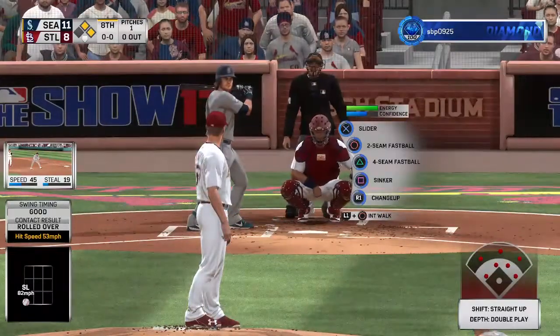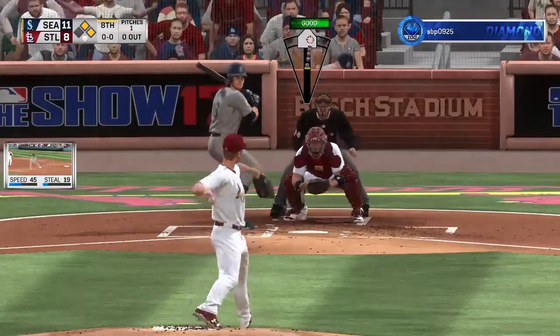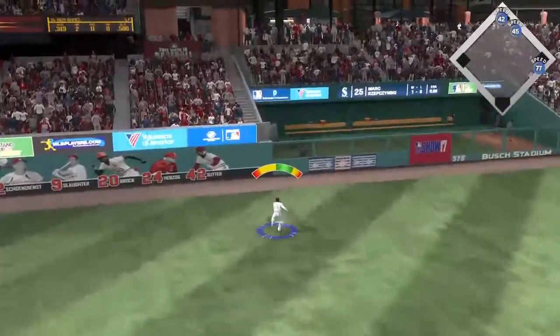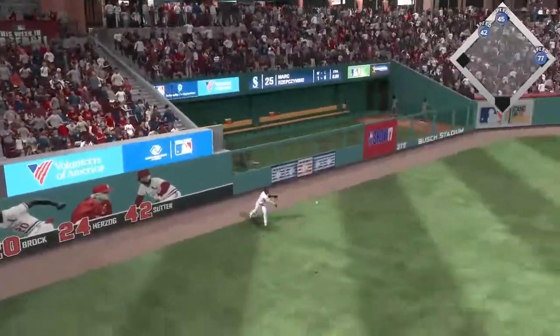And that'll bring up Ben Gamble. He's doubled and singled in 4 at-bats in this contest. This is line to left. And that'll get down out there near the wall.